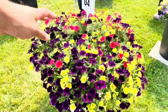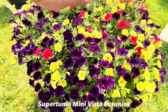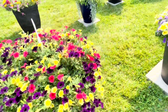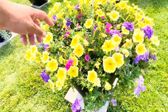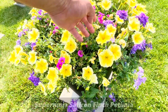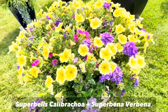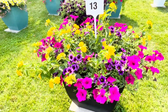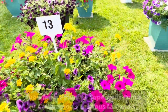So this one is all mini vistas, the Supertunia mini vistas. So these have a little bit smaller flower, but really a lot of vigor. So those are going to take up a lot of space, really look beautiful. Kind of nice spring bright colors here with the new Supertunia Saffron Finch, Petunia, Calibrachoa in there, and then the Verbena. Let's see, what else, this is really bright and bold. So we've got a Petunia, Calibrachoa, and then some Lantana. Can't beat the color on that.